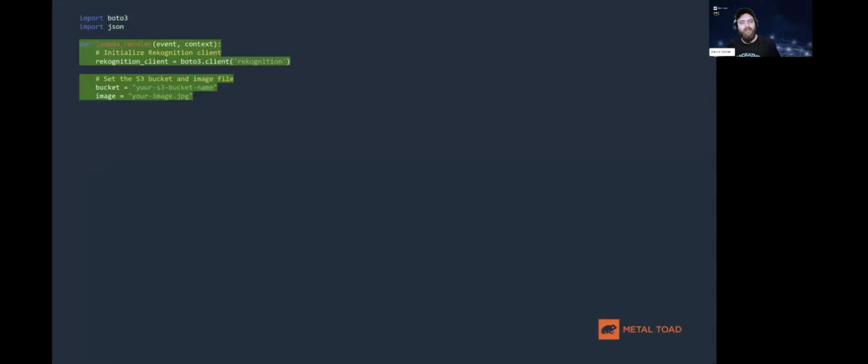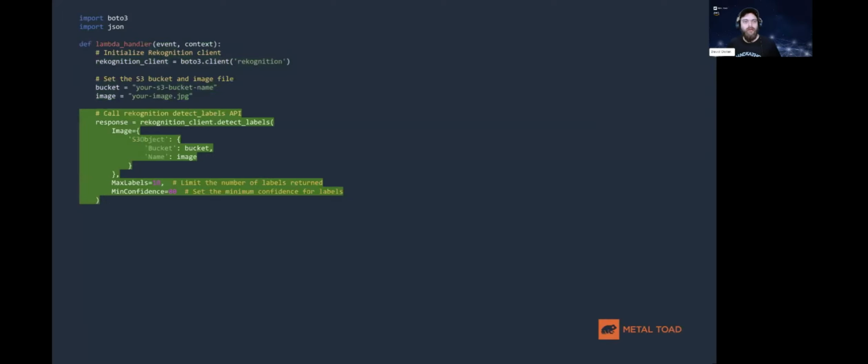First, we just need to do our imports. This is where we'll grab our SDK, boto3, and then json, because we're in Python, we're probably going to be working with JSON. Next, we define our Lambda handler function where everything can live. We create a Rekognition client using boto3, and then we initialize the bucket and image variables with our file name and bucket location. Obviously, in a production project, this would probably be coming from our event, but we're just going to slap it in here.